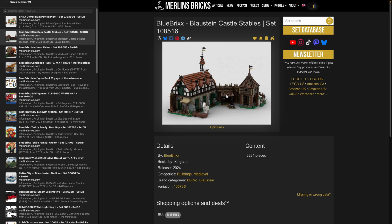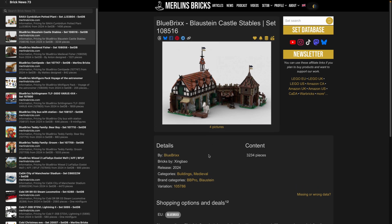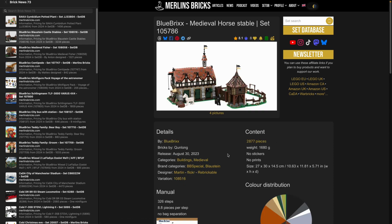108516. This is an interesting one. This is basically an update of a set that they already, I think, released a little bit more than a year ago. In 2023, they had the medieval horse stable, which was more or less the same set, 105786 back in the day, and it was a BlueBrixx special, so Kunlong pieces, digital instructions, and no paper instructions.